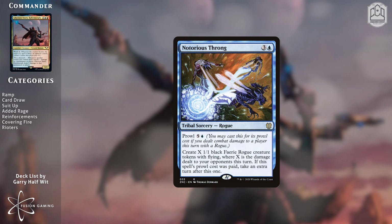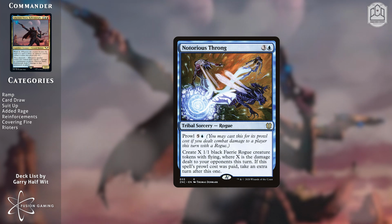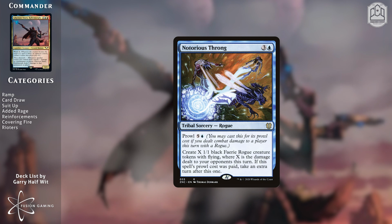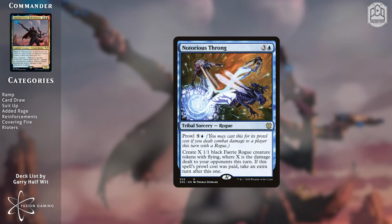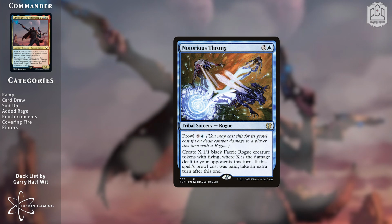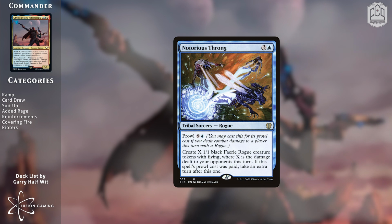Huh. So you play a creature, Impact Tremors goes off, there's 3 opponents, you've done 9, you play Notorious Throng, you make 9 dudes, then you do 9 times 3 damage to the whole table again. 9 plus 27 plus whatever you attacked with. It's pretty good. Yeah, but probably everybody's dead.